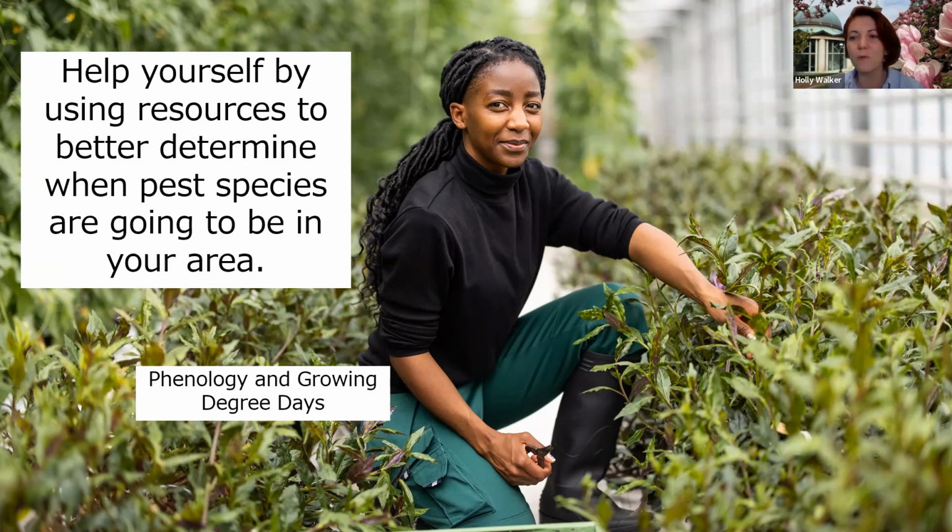And the reason this is so important is because if you have a pest that is only out one time of year, you don't want to waste your time the rest of the year looking for that pest. You want to target that window of when you know that pest is going to be out there, and growing degree days and phenology help you do that.